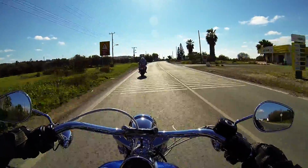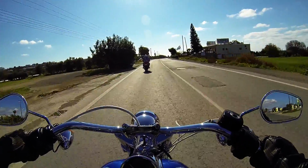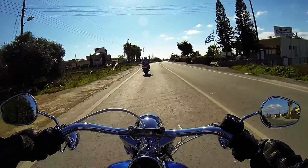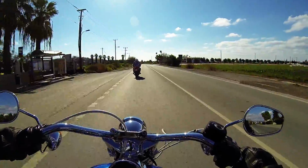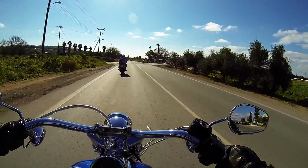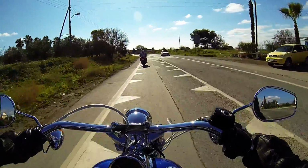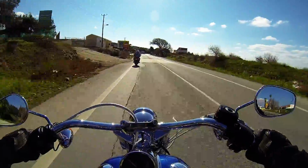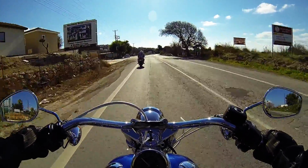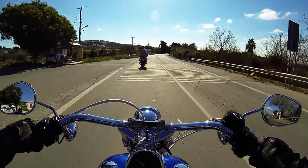Even the restaurants, you find at the back of the restaurant a lot of the cooking's getting done on these barbecues or in these stone clay ovens. It's been cooking all day. Traditional way of cooking Cypriot food, and it just tastes fantastic. The food is top notch, really, really nice. You couldn't get fresher.